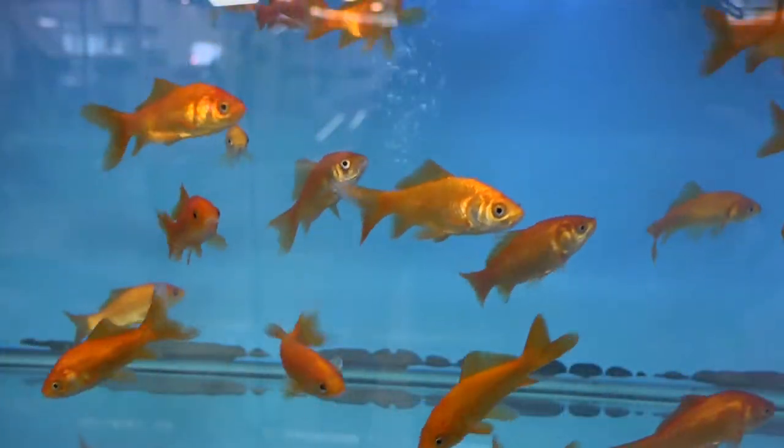We actually host birthday parties in the store, and the biggest attraction of the party is when the kids get to come and feed the koi, because they'll hold onto their fingers, they'll bite their fingers. We just have to make sure they pull all the strings off their hoodies. But that's one of the biggest attractions at our birthday parties, feeding the fish.